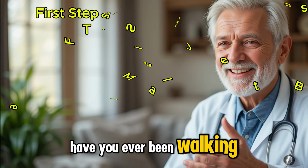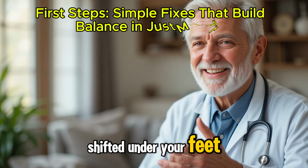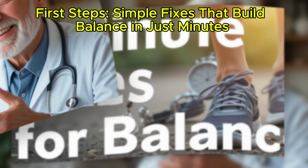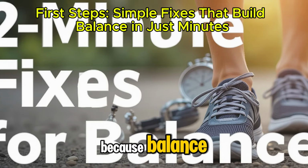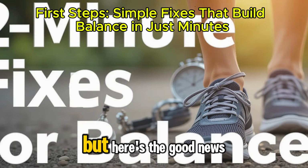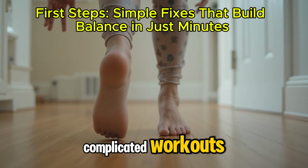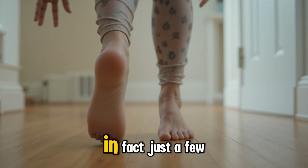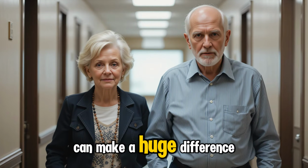Have you ever been walking across your living room and suddenly felt like the floor shifted under your feet? Maybe you reached for a chair or wall just to steady yourself. It can be frustrating and even scary because balance is something most of us took for granted when we were younger. But here's the good news. You don't need long, complicated workouts or hours at the gym to start improving your balance. In fact, just a few 2-minute fixes each day can make a huge difference.